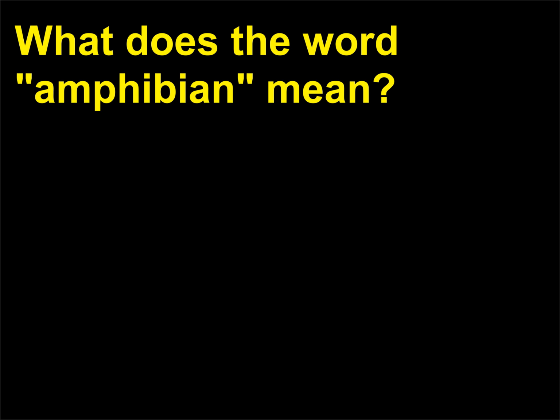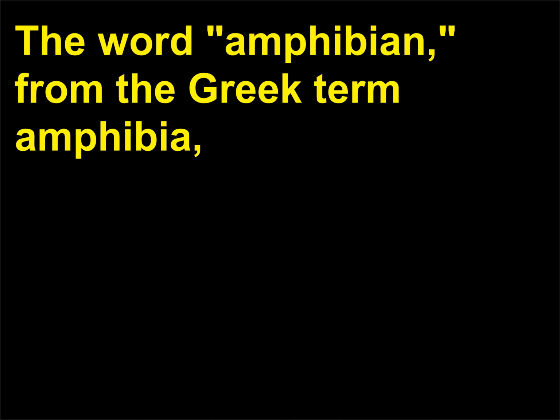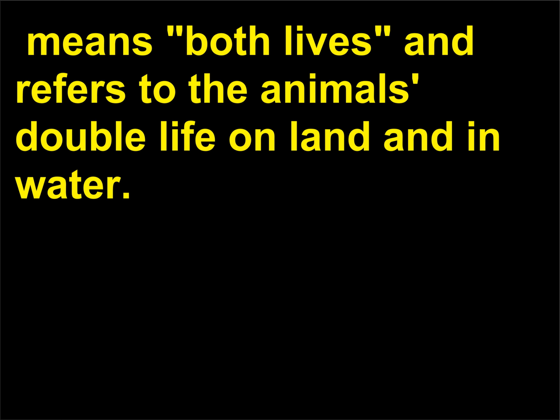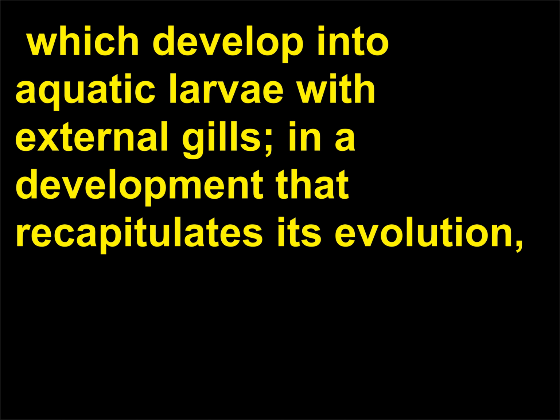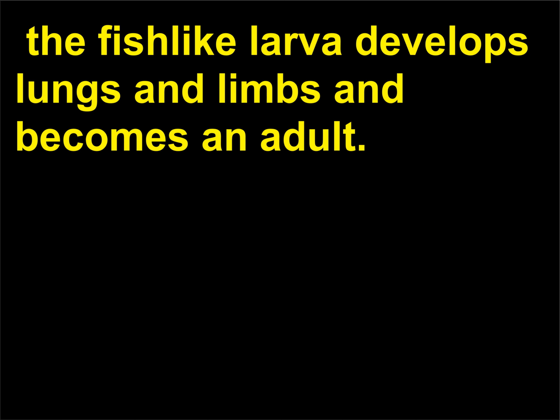What does the word amphibian mean? The word amphibian, from the Greek term amphibia, means both lives and refers to the animal's double life on land and in water. The usual life cycle of amphibians begins with eggs laid in water, which develop into aquatic larvae with external gills, in a development that recapitulates its evolution. The fish-like larva develops lungs and limbs and becomes an adult.